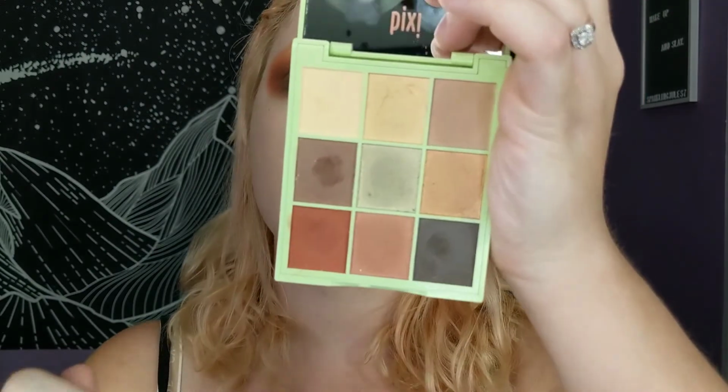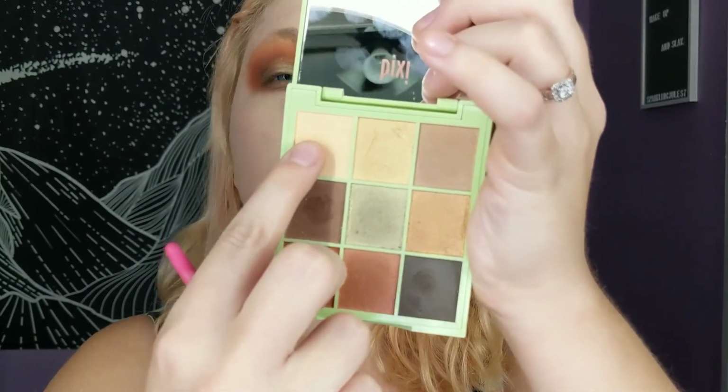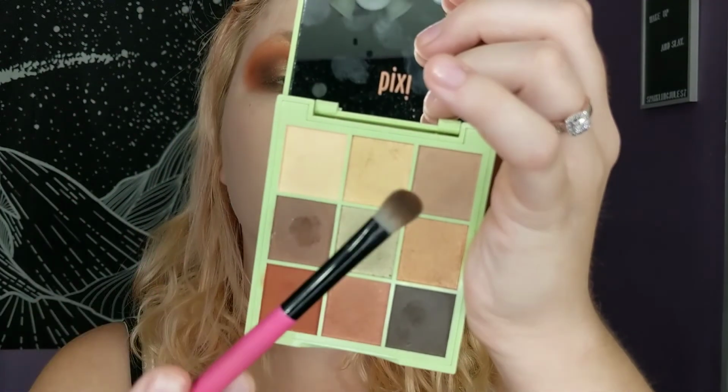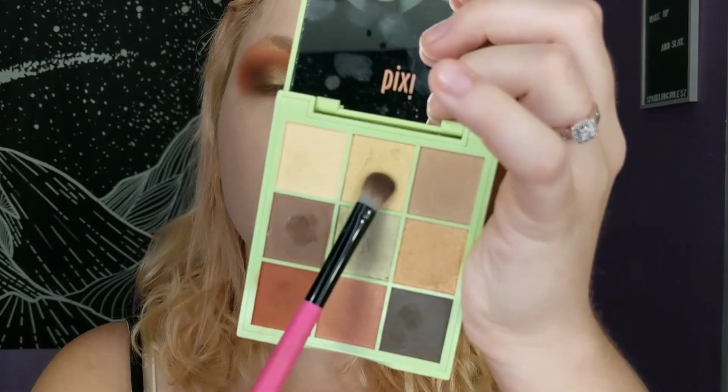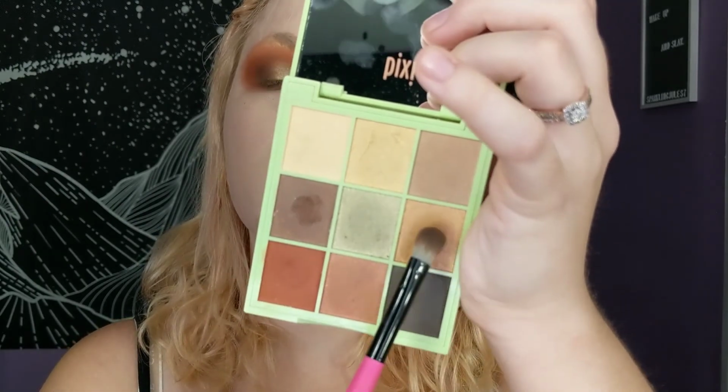Okay, so I have one eye done. I didn't do any sort of mascara or anything. I just want to show you the actual product. So the shades I used are Cream, that's the color I have underneath my brow bone. I used Gold for my inner corner. I didn't use Bark.